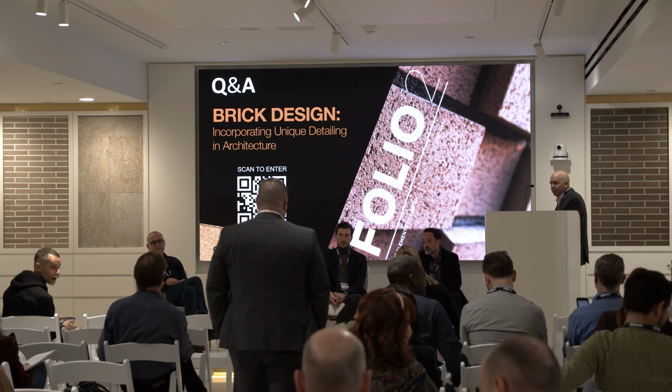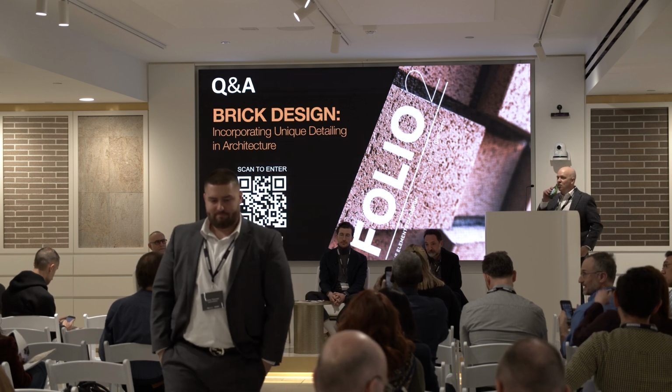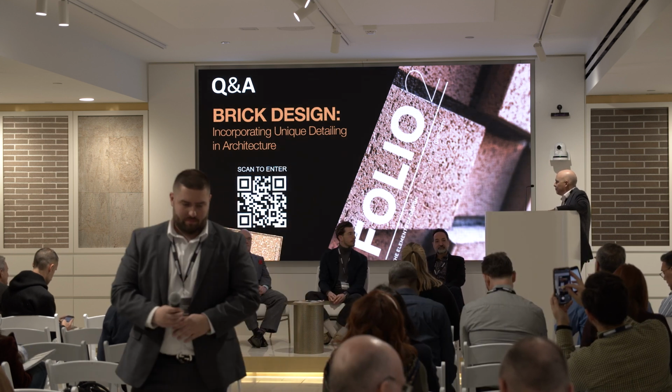So I guess one of the great questions in using brick on the exterior is how you deal with inevitable efflorescence, and whether that showed up after your construction. Precautions you take to avoid that. Is that something that every brick project has, or any of the projects you guys have worked on?